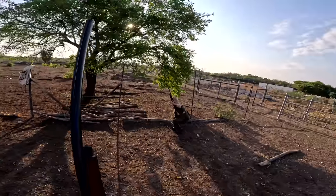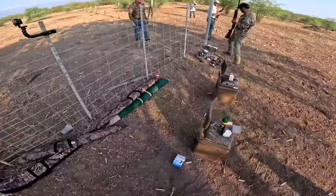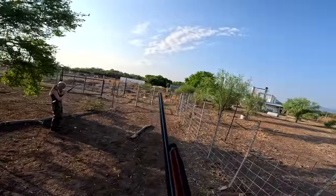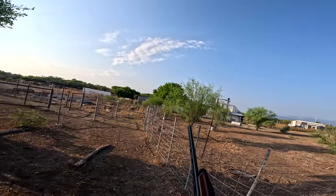Yeah. Babe, are you aiming at him? Yeah. It's like a baseball bat. You don't aim a baseball bat. Right here, coming in hot, right over our heads.